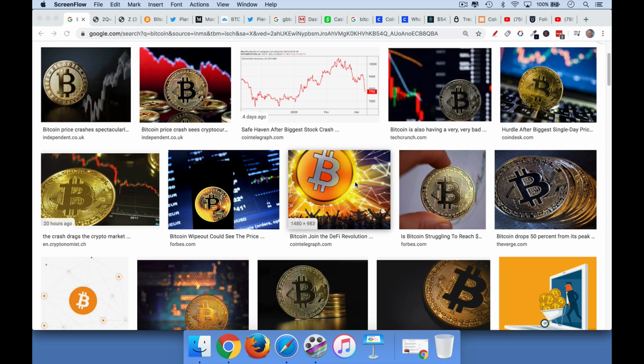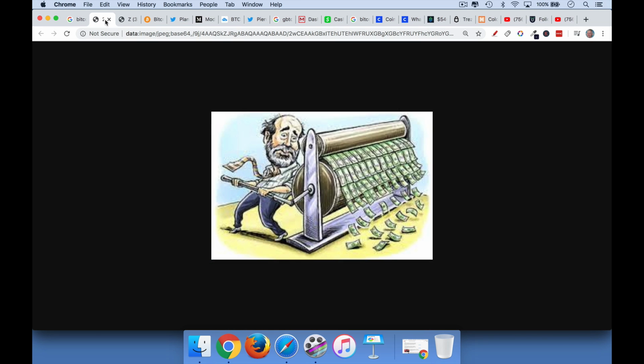So why buy Bitcoin right now? I'm going to start with the why, and then we're going to move on to the how. Well, the main reason right now, there are two main reasons.